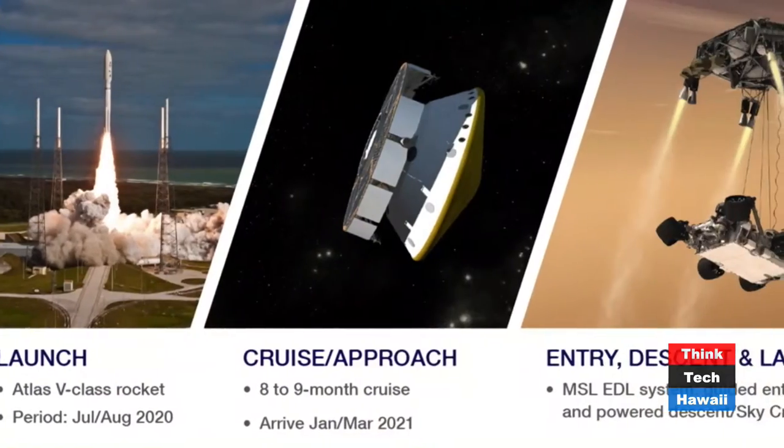So is this manned or unmanned? It's unmanned. A robotic rover explorer. The second objective of the rover is to look for actual biosignatures, actual signs that life had developed at some point in the Martian past.